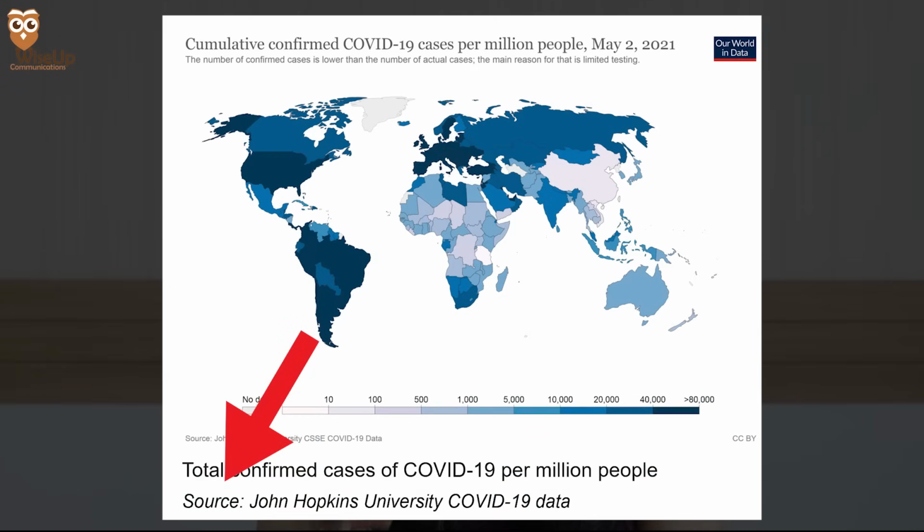Also, if you're obtaining these pictures from published sources and they are not your pictures, always make sure you credit these pictures and mention the sources from where you have obtained them. This will improve the credibility of your work.